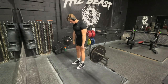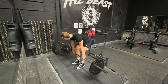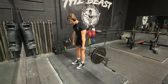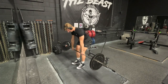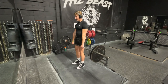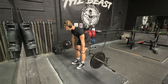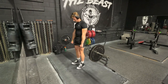I'm fixating on a point on the ground, staying directly in front of me, in front of my shoes, and then up. And a good tempo to grow some muscle is we're going to go down 1, 2, 3, 4, pause, and up 2. So if you're doing 10 reps, it should take a good minute. We're intentional. We're coming through, we're squeezing, we're stretching, we're pausing, we're exploding up.